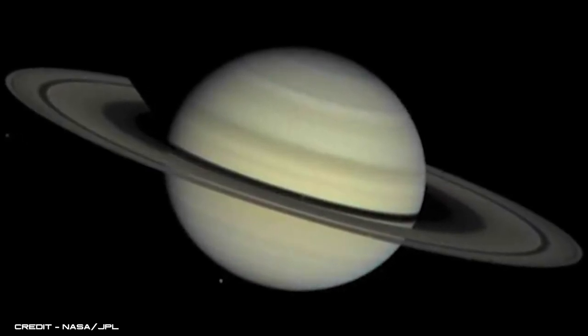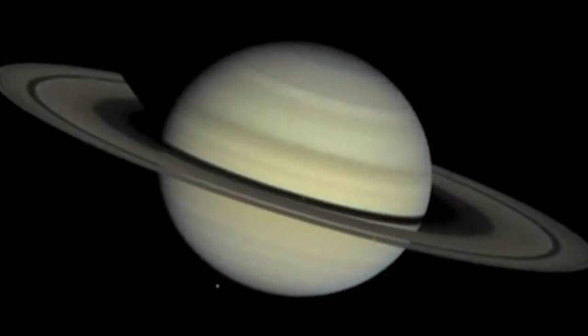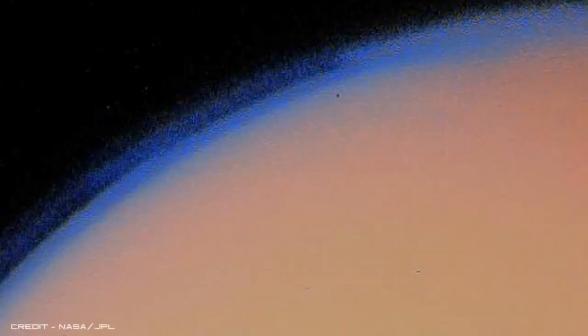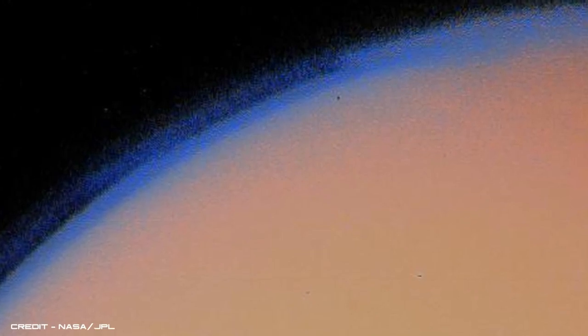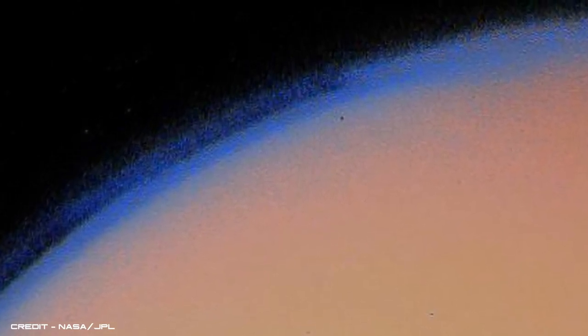During the flyby, Voyager 1 also encountered Saturn's largest moon, Titan. The enhanced photograph reveals Titan's hazy, nitrogen-rich atmosphere, which led scientists to theorize that seas of liquid methane and ethane might exist on the moon's surface, which was later confirmed by the Cassini mission back in 2004.